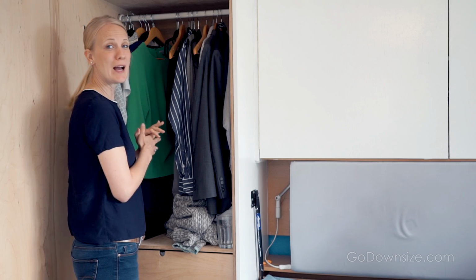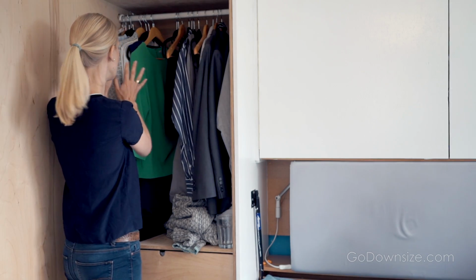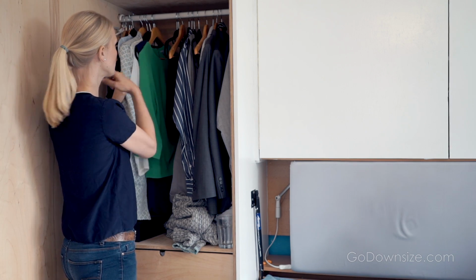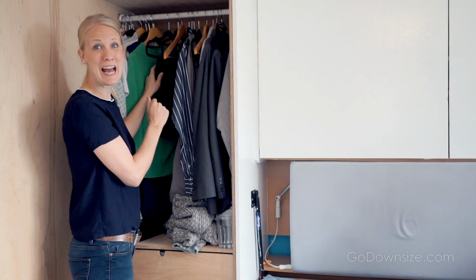And it is a real subject, it's a real issue for a lot of women, and I think it's important that we talk about it and we share with each other how to deal with it. As you know, Morten and I share this closet, so this is his half of the hangers and then this is my half. So I'll just go through each hanger and see what needs to get weeded out.